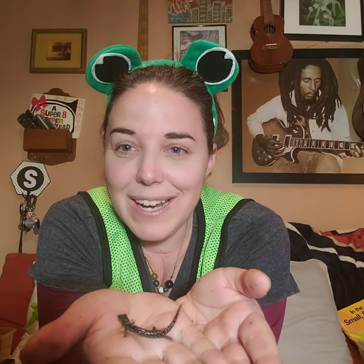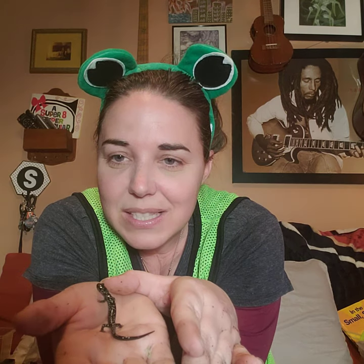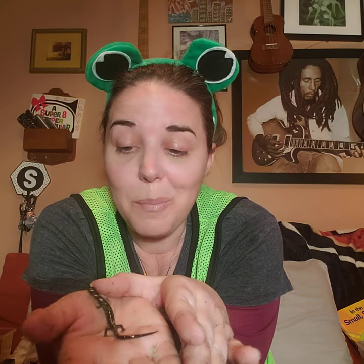Baby slimy. Ready? There he is. Look at the little baby slimy. See his little white spots? He looks different from the leadback. So that helps us to identify him and tell that he is different, but just as special.